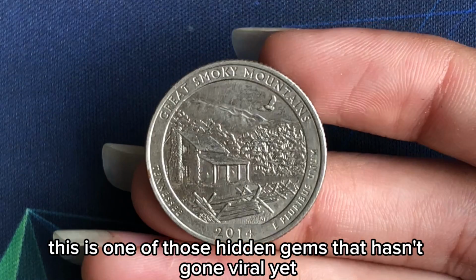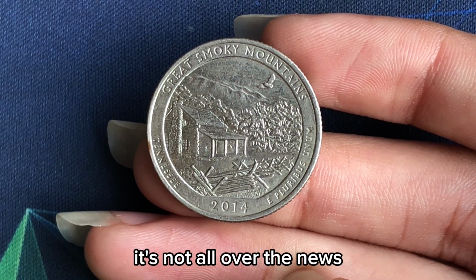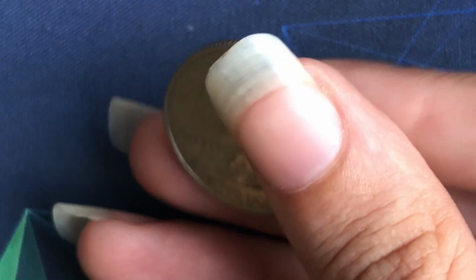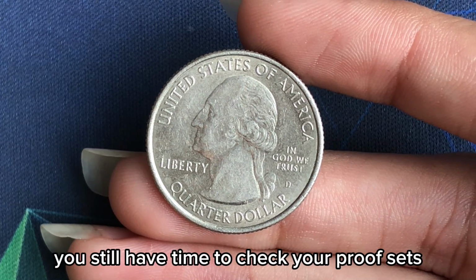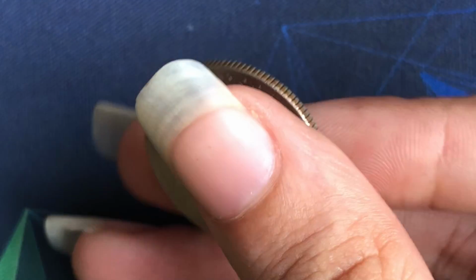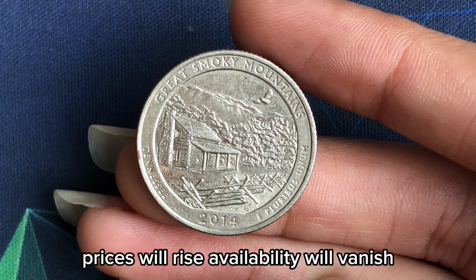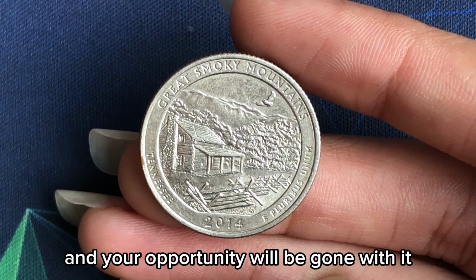This is one of those hidden gems that hasn't gone viral yet. It's not all over the news. It's not being auctioned off at every major coin event. Which means you still have a chance to find one. You still have time to check your proof sets before they disappear into the hands of serious collectors. Because once the word gets out, these coins are gone. Prices will rise, availability will vanish, and your opportunity will be gone with it.